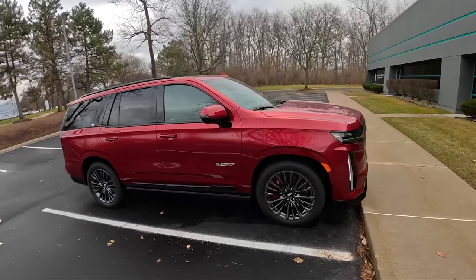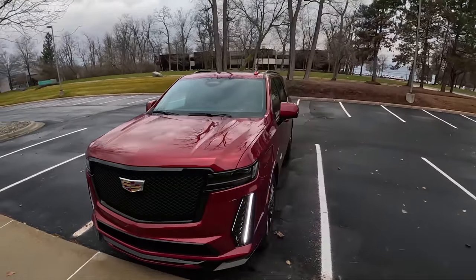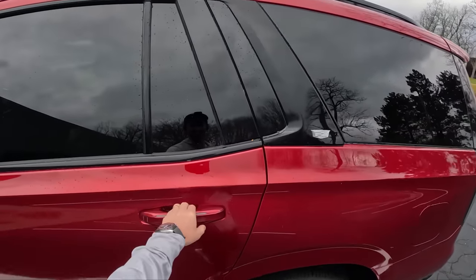New Escalade does look good. Is it worth the $150,000 price tag though? That is a lot of change.